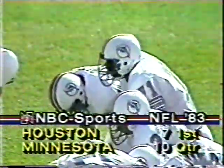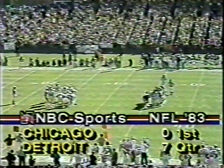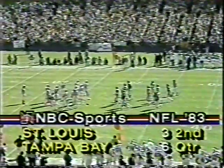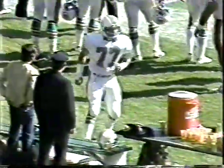Houston, as you just heard, Minnesota leading 10-7 in the first. Lions have a 7-0 lead on a Billy Sims touchdown in the first quarter. 6-3 Tampa Bay over St. Louis. They missed an extra point. Here it's 7-all, and that is the end of the first quarter, I believe.